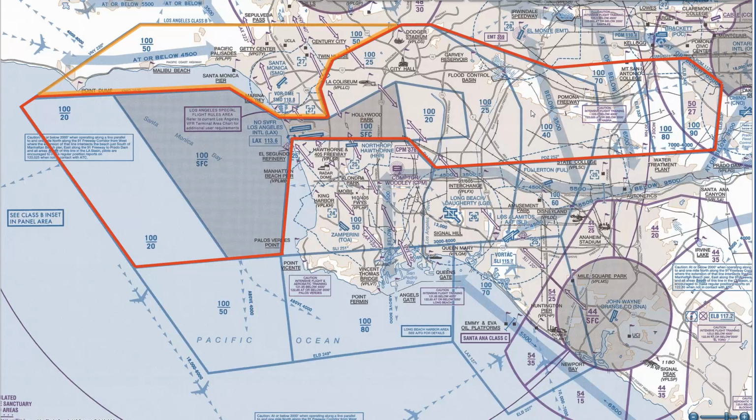To start with, note that the bottom of the shelf to the north of the airport is at 5,000 feet MSL. This shelf turns out to have 2 purposes. First, there is a major arrival stream that comes from the north and merges with a smaller arrival stream from the west. All of these arrivals are funneled over the Santa Monica VOR and then fly sort of an extended right-hand traffic pattern to land, generally, on runway 24 right.